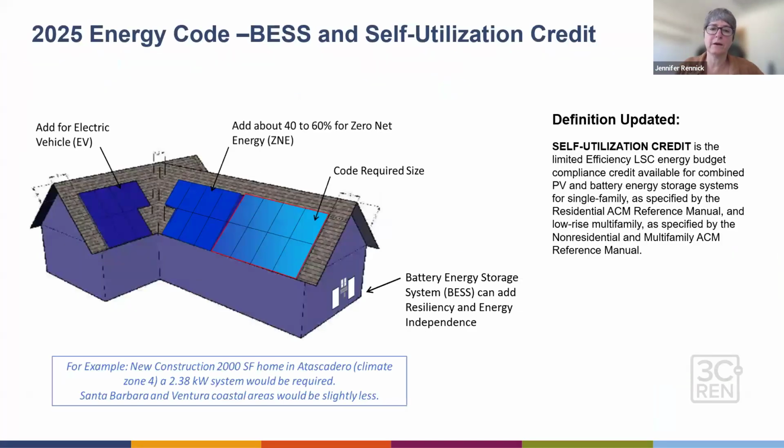So pretty minor there. And then under the 2025 code, that BESS, there's still something called a self-utilization credit, which is the credit you get if you install a battery energy storage system. And they've just updated the definition.